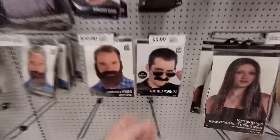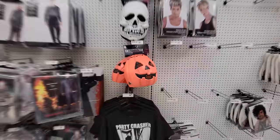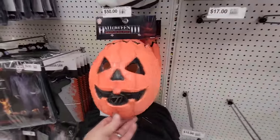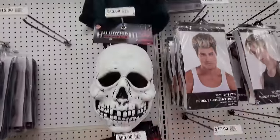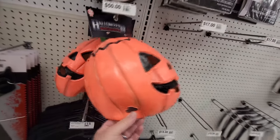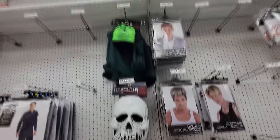Fox ears, bunny ears, fake mustaches, and beards if you want to be a lumberjack. And this is what I was talking about right here. If you guys watched my video the other day, I bought all three of these masks from the Halloween 3 movie, and you can see them unboxed, and I kind of show every angle of them. I love Halloween 3 Season of the Witch, and these masks are awesome and something I've always wanted.